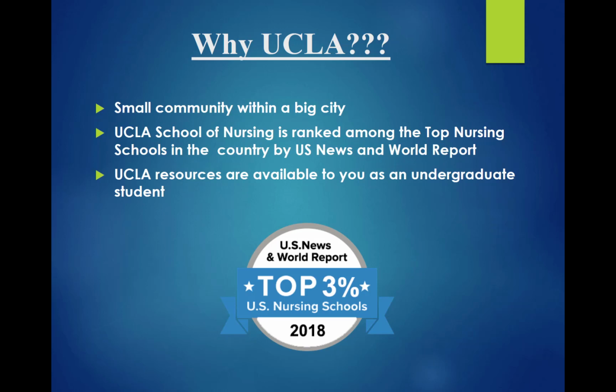There's other resources for disabilities, anything you name it. So what we really try to do is we really want you guys to feel you're a student, not only at UCLA, but in the School of Nursing, and that you feel comfortable and confident that you're going to be moving forward, progressing, moving along, so you can meet your end goal, which is to graduate, right? And then take the NCLEX to receive your RN license.